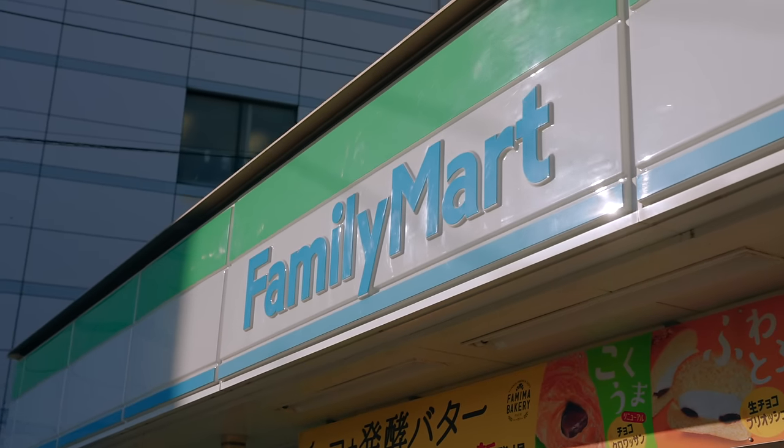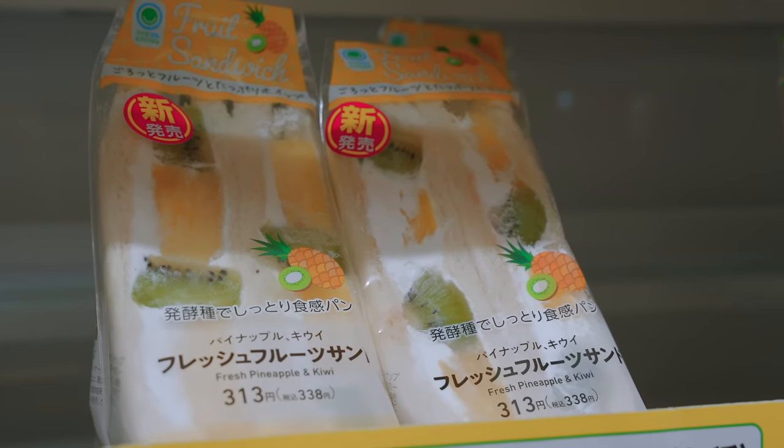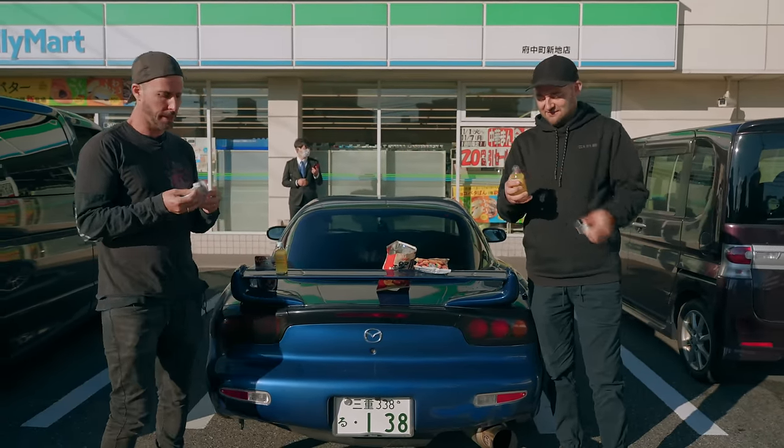We're grabbing another convenience store breakfast and then we're on our way to Mazda. I saw a cream, pineapple and kiwi fruit sandwich. That was a thing. Anyway, today... Breakfast of champions. What are we doing here, Martin?